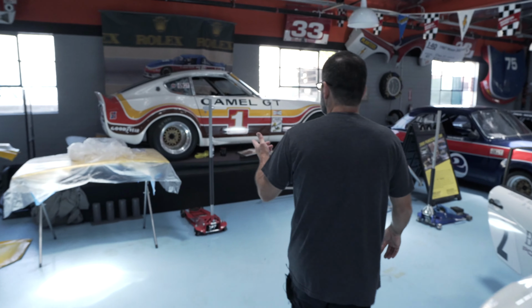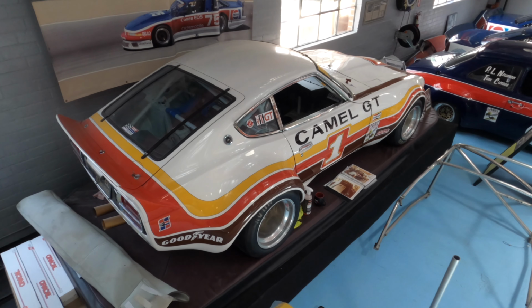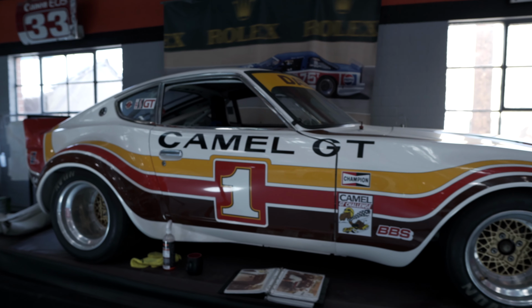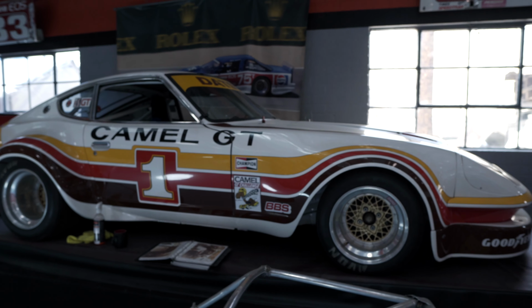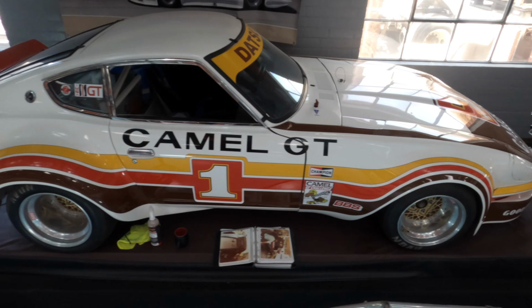Another one of my favorites is this Camel pace car. It never saw any racing action, but it was a pace car built back in the day. It just has a really cool paint scheme that puts it over the top. One of my favorites here.